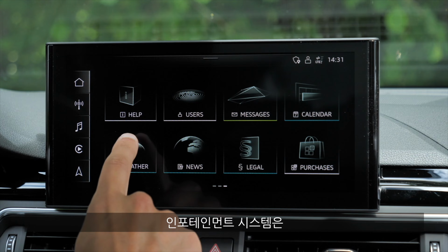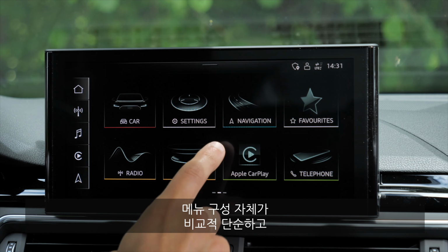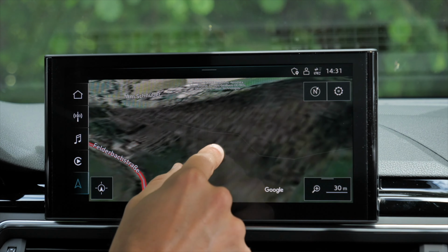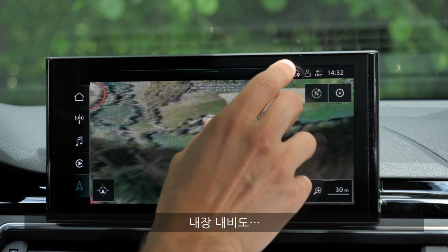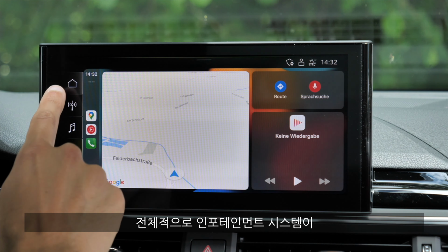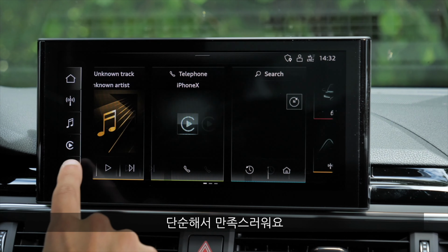Here the main infotainment system in the A5. Once again, I think that the whole system is kept relatively simple. You also have the car internal GPS, which also works. Oh, that's central. Yeah, actually quite fine. So in here, Apple CarPlay integration looks like this. So overall, I'm really happy with the infotainment system because it's kept simple actually.